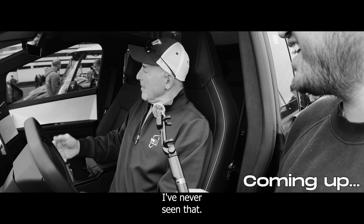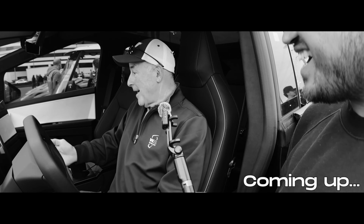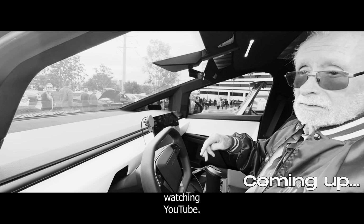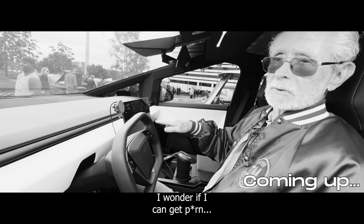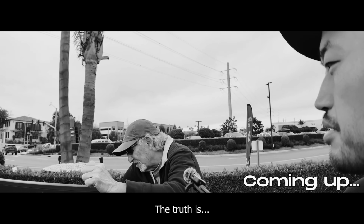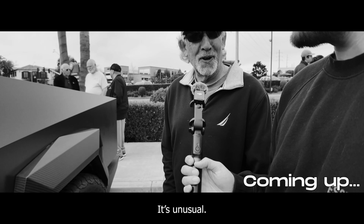I like this. It's a frunk. I've never seen that, which is a front trunk. Exactly. Obviously, everybody ought to know that. Yeah. I would spend way too much time watching YouTube if I had it. I wonder if I could get porn. Even with this rolled back, yeah. I mean, the truth is I can't even reach this. It's unusual.